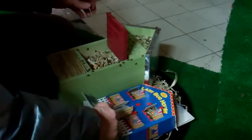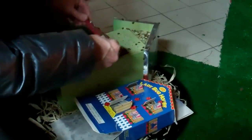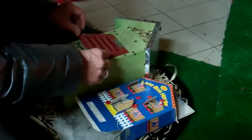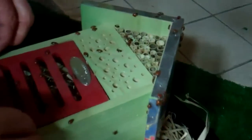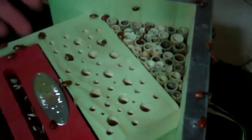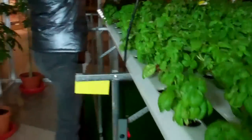You know what, I think I'm going to do this. Okay, guys, I don't want to hurt anybody in closing this up. As you can see, they're quite active, and we're actually going to take the house and place it on our growing area. So I'm going to take it up into the middle here.